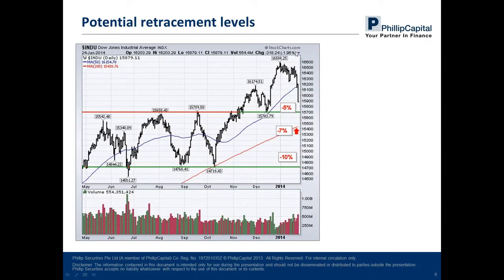This is just a chart of the Dow Jones, for your reference, in case you want to know what a 5% retracement, 7%, and a 10% retracement is. These are your targets here: 15,700, 15,400, and 15,000 itself. I do not expect the present retracement to exceed 10%. It should be within this range.